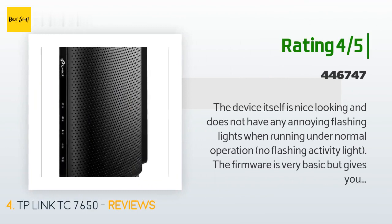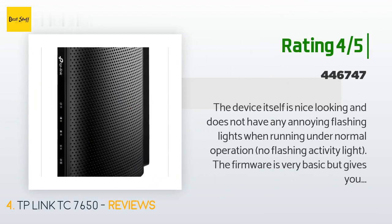lights when running under normal operation, no flashing activity light. The firmware is very basic but gives you a bit less info than my old Motorola 8x4 modem, which is the only reason I removed a star."